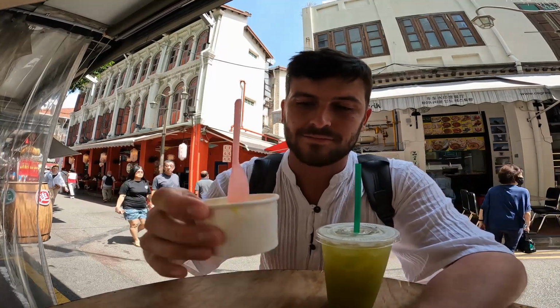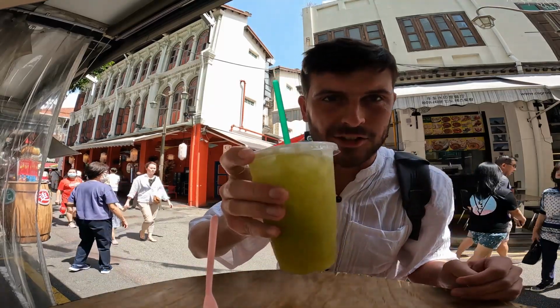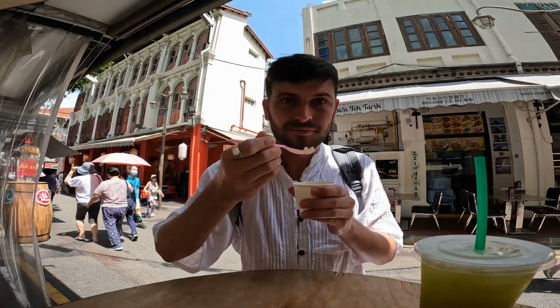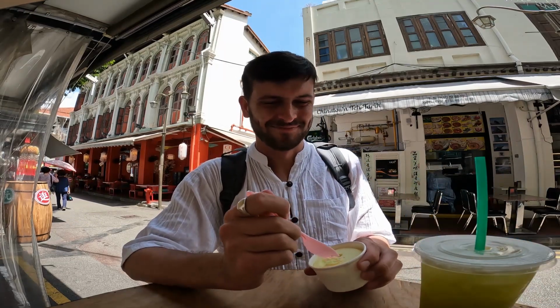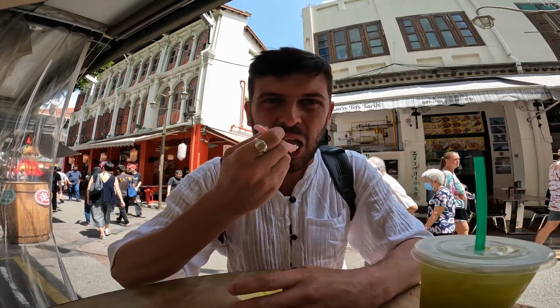So they want me to buy a full durian, so I can't get one, but I've got a little tub of durian ice cream, which we'll do instead. And I also have a sugarcane juice. Sugarcane's delightful, but durian, let's try. Oh, it tastes how it stinks. I don't think it's for me.